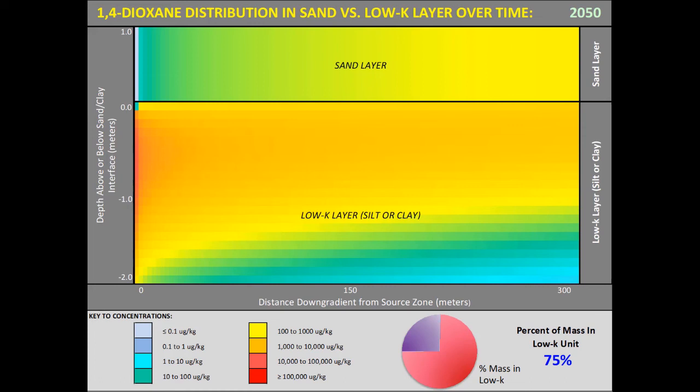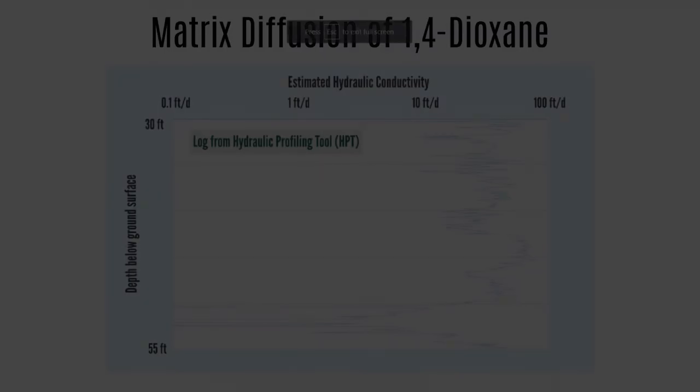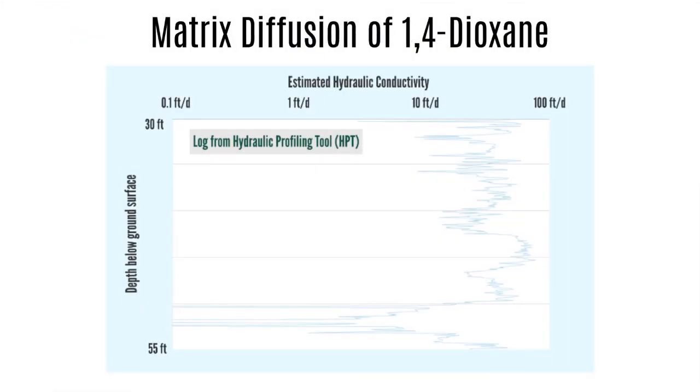You think this is a concern at most sites? Well, there's definitely a sense that the geology at sites is a lot more heterogeneous than we maybe originally assumed. That's what's shown in this example of a hydrostratigraphic profile from the hydraulic profiling tool, where you get an estimate of the hydraulic conductivity as you advance this tool deep into the ground. You can see that there's a lot of heterogeneity in the permeability, and these differences in permeability can lead to a lot of mass storage.